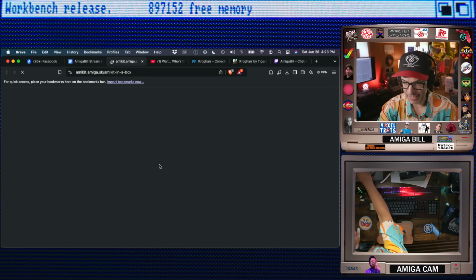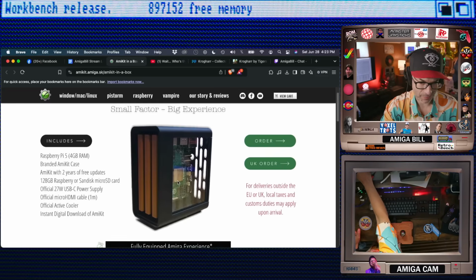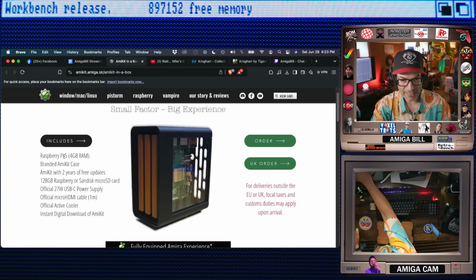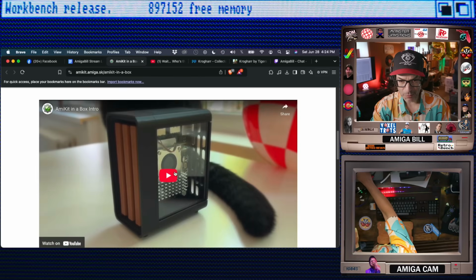Let's head over to the link and check it out. This is cool. That's a beautiful looking Pi case. I love it. So it's got an AmiKit case, a Raspberry Pi 5 with 4 gigs of RAM, AmiKit with 2 years of free updates, a 128 gigabyte SanDisk micro SD card, an official power supply, an official active cooler. Now these are really important. You really need the good power supply and the good cooler for the Pi 5 because AmiKit pushes it to the max. It's got a micro HDMI cable and an instant download of AmiKit. Fully equipped Amiga experience.